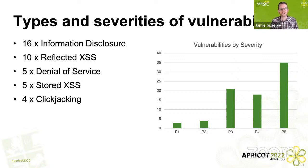We got 5 reports of stored cross-site scripting. That's a little bit more serious than the reflected ones. That's where the cross-site scripting code actually gets stored in a database of sorts and can be fed back out. A lot of them were self-based, though. For example, when you logged into a system, your profile may have had a cross-site scripting in it, so it really would only impact yourself. But again, these were valid security issues, and we fixed them up. And we had 4 reports of clickjacking as well, and a lot of smaller numbers of reports.